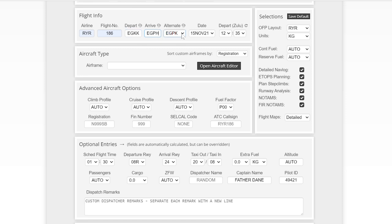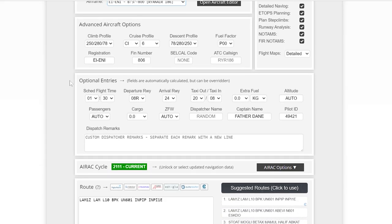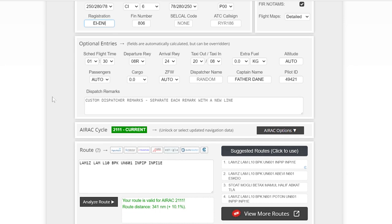The alternate airport we're being given is Prestwick. There's our airframe. Registration number is right there. By the way, you can look that up, Zach. It is a real airplane and it is still flying today.